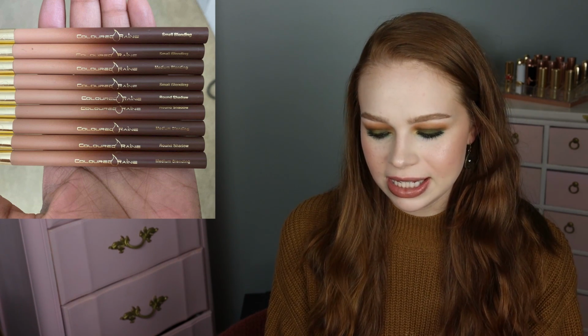But the reason I'm excited about this is because I have two brushes that I got from them when I picked up the Safari Rain palette, and I thought that they were really nice and they just worked perfectly. So I'm definitely curious to see what these end up looking like, and I might end up purchasing some if they are shapes that really appeal to me.